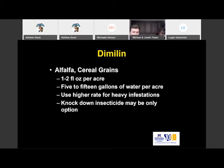That's just some stuff your pesticide salesman can help you with. 1 to 2 fluid ounces per acre. Requires a lot of water. And as I said earlier, a knockdown insecticide may be an option if things get really thick.